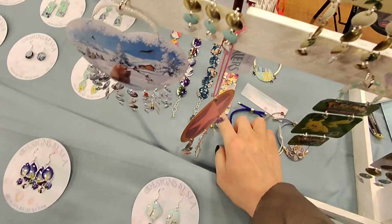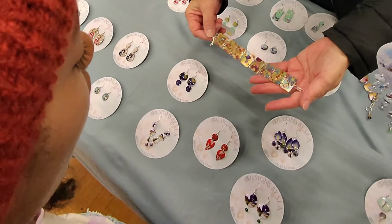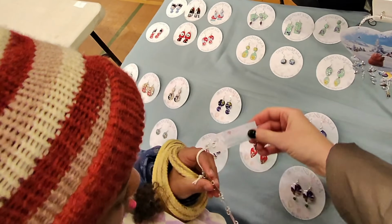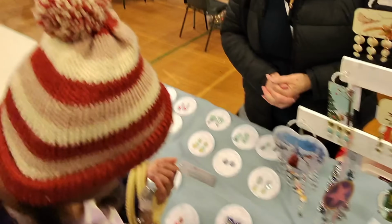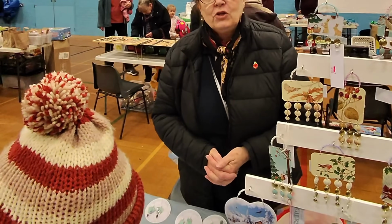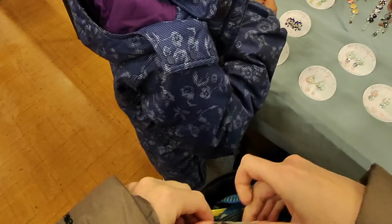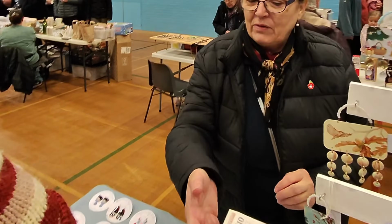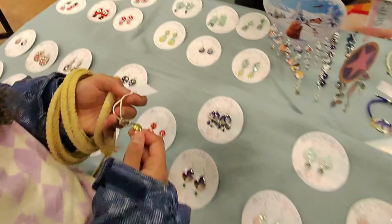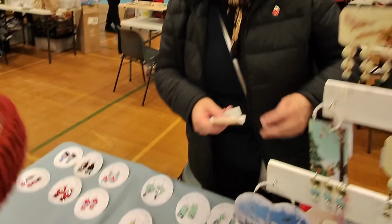Yeah, bracelets too. That's made from Pokemon tins. Wow, that is beautiful. We're going to buy that. I don't know if we're your first customers or not. You are. We are. You are. There we are, look. It was meant to be. £20 for a Pokemon tin bracelet. Thank you very much. I hope you enjoy it.